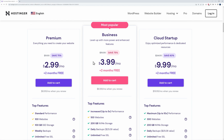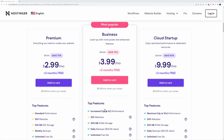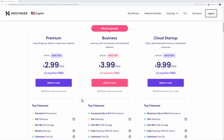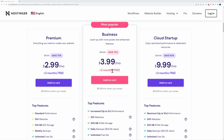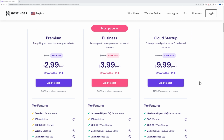So what's the difference between those three? Well, basically it's the performance and the speed. So as you can see, this one is standard performance, this one is up to 5 times faster, and this one up to 10 times faster. So now it depends on the amount of resources that you need. If you're only running one website, this one is absolutely fine. Now, if you're running multiple websites and also maybe an e-commerce website, you might want to consider either this one or this one, depending on the amount of traffic and visitors that you're expecting every month.